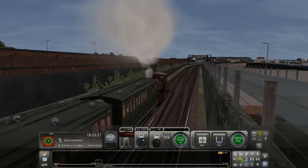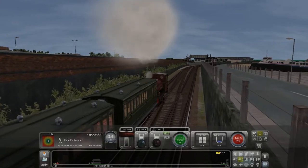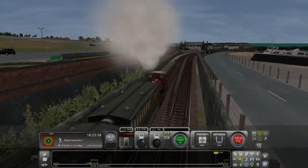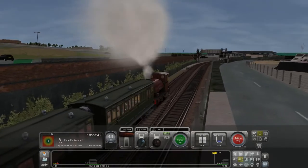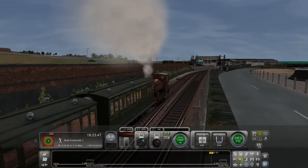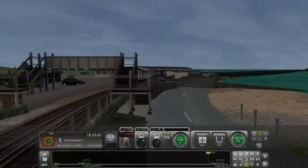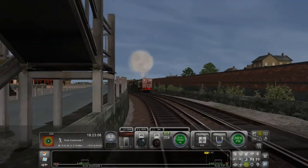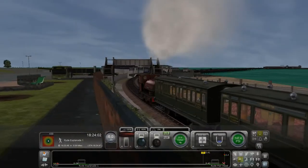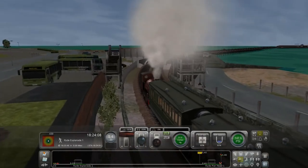Come on! Hey, we're going faster. We're going a bit faster now. Come on, going 5 miles an hour. Yes, we made it, we made it. Yes. Oh my goodness, that was mad.